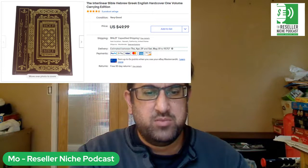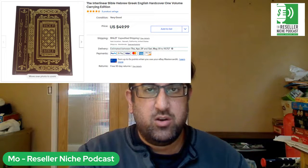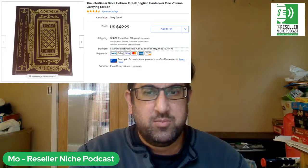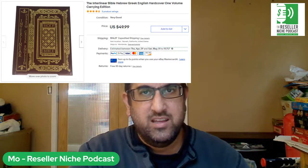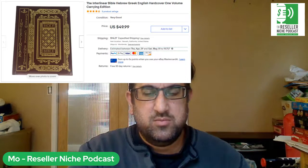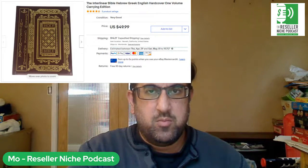All right, let's move to some non-clothing again if we can. This was an interlinear Bible, Hebrew, Greek, English hardcover. It's actually a 1 volume carrying edition. I picked this up for $14.99. I was debating whether I should have picked it up because they had just put it out at the local Goodwill, and it sold for $68.38, including tax. It was in really good shape.